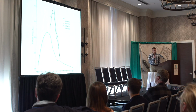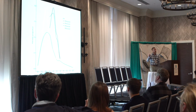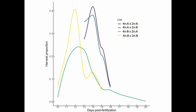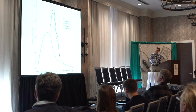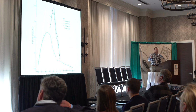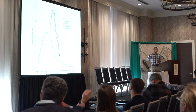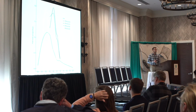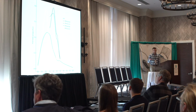So looking at the harvesting of the eyed larvae, we saw a difference again. They separated out mostly by the tetraploid that we used, so who your dad was. The closest ones on the left, the yellow and that green line, are from that second tetraploid group. This is the group that had the lowest hatching rate. And you can see down at the bottom where it's days post-fertilization, that's when we started harvesting these eyed larvae out. So the groups from the tetraploids that had the lowest hatching rate, we also started harvesting eyed larvae out of those groups early, around 10 days, which was pretty great for us.